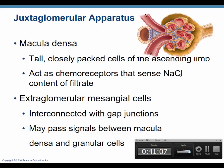One thing they're going to secrete is ATP and adenosine if there's increased sodium flow due to increased blood pressure, and ATP and adenosine act on the afferent arteriole and cause it to constrict. So the macula densa cells help constrict that afferent arteriole even more. It's kind of just a supportive thing. So the afferent arteriole already is doing some constriction, and then the macula densa cells of the loop of Henle are helping it as well.